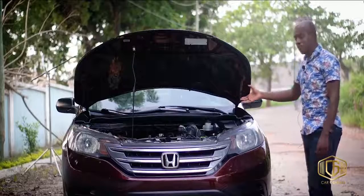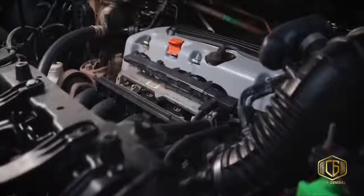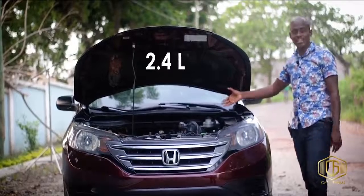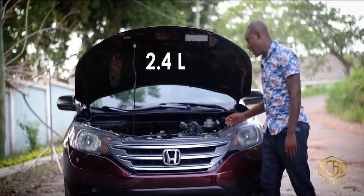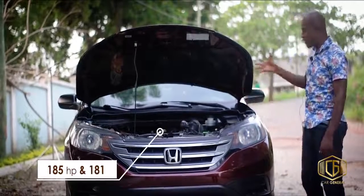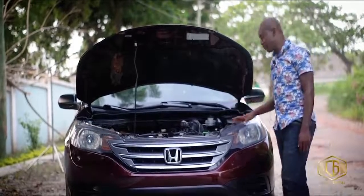Now to the engine of the Honda CR-V. This beautiful engine we have here is a 2.4 liter engine. It's an inline 4 engine. This one makes 185 horsepower and 181 pound-feet of torque.